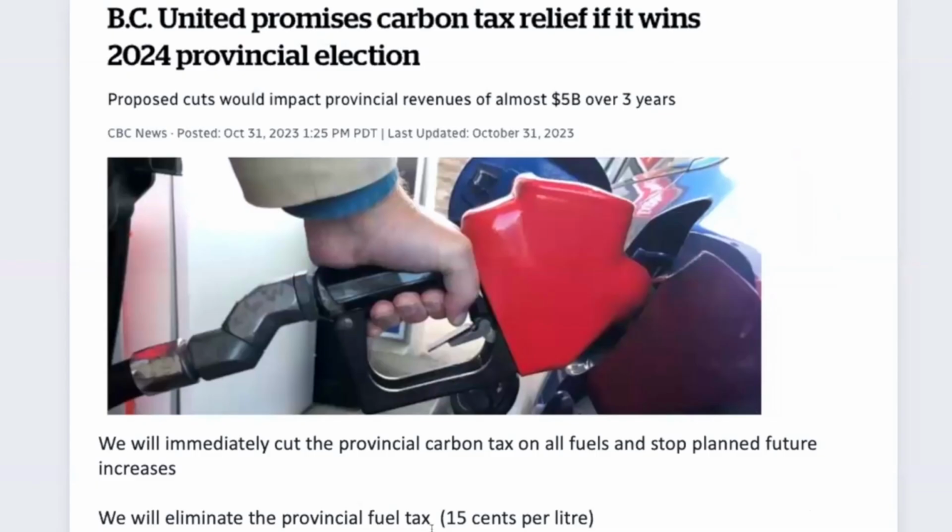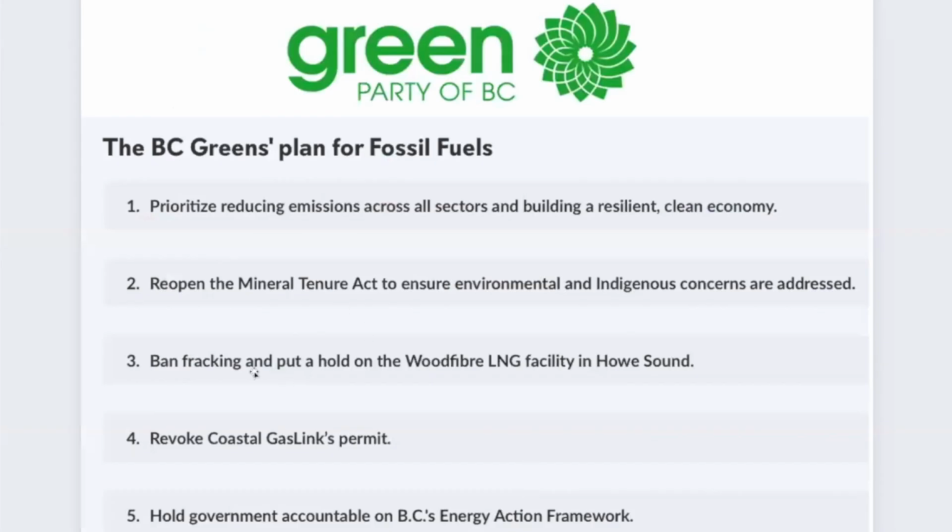What do the BC United want? They've got nothing on climate. They say they will immediately cut the provincial carbon tax, eliminate provincial fuel tax, and they make no reference to the climate crisis on their website. The Green Party says ban fracking and put a hold on the wood fibre LNG facility, with no details attached.